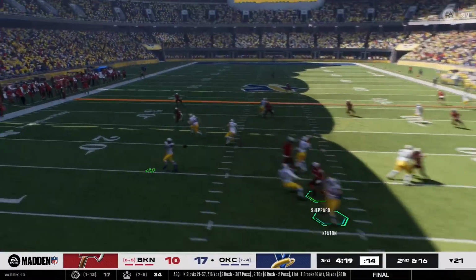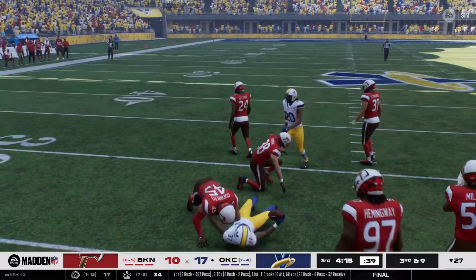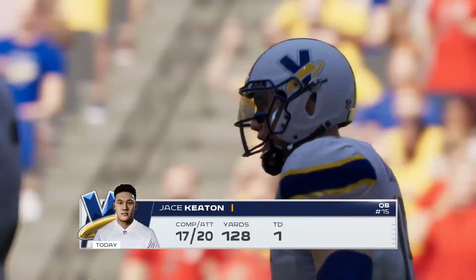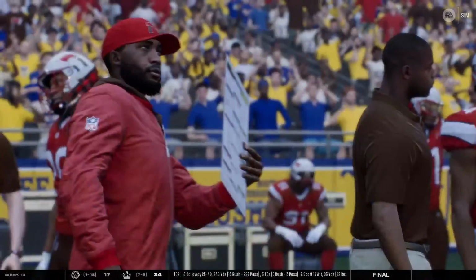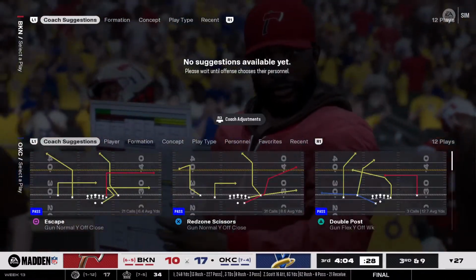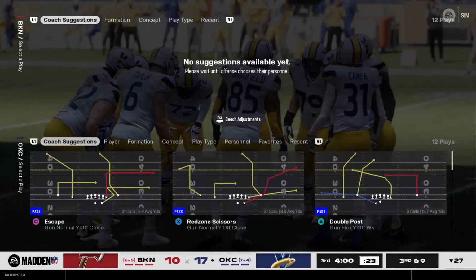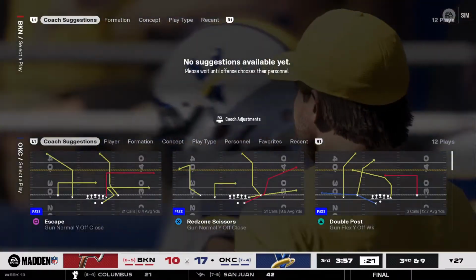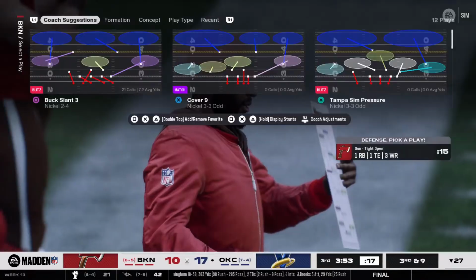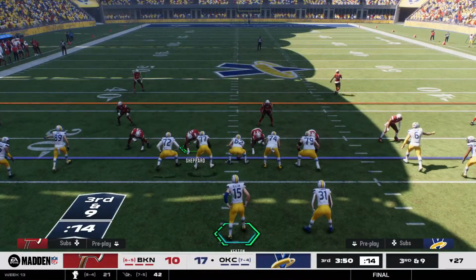Second and long. Oh, it's a screen pass. That's complete. The 2nd down pass. Complete to number 37. It's a gain of 6. Brings up 3rd and 9. They'll come to the line here needing 9 yards to pick up the 1st.